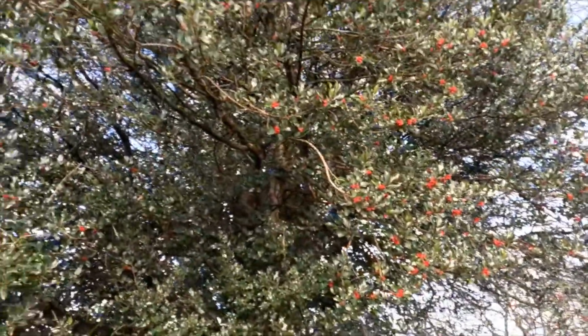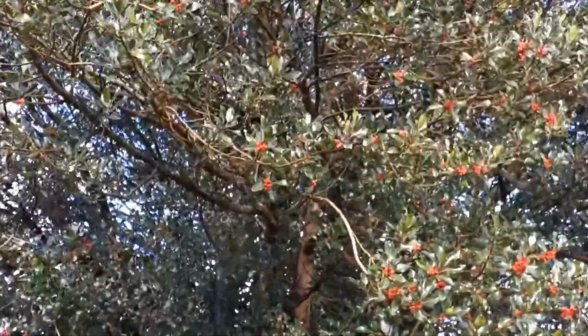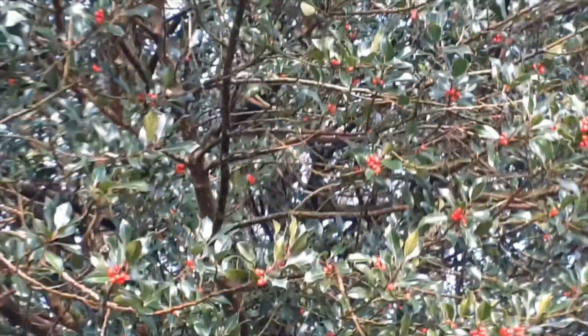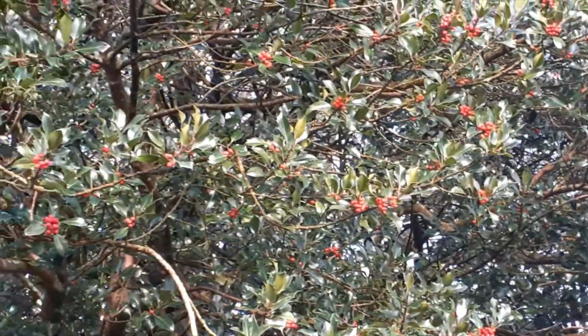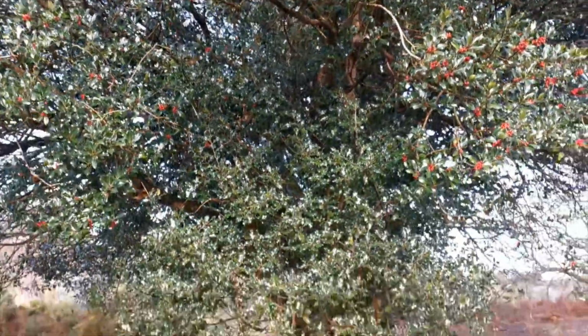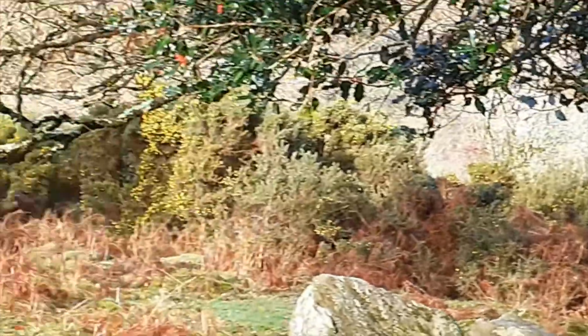Up just above us, I've just noticed a wonderful holly tree. I don't know if you can see the berries. I'll try and close up here. Oops. Not brilliant at making videos, so bear with me. So hopefully you're seeing the holly berries and the holly tree there. And then just sweeping around to get a general view of everything around us.